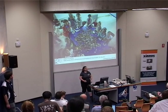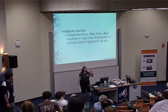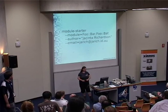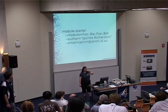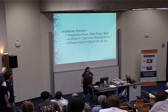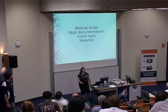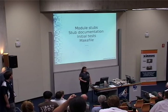So where do we start writing modules? That's not too hard either. Module::Starter is a great way to start off. You run it on the command line, you pass in a bunch of variables, preferably you include your build system, and in return, it makes module stubs for all the modules you specified. And it fills those out with example documentation.